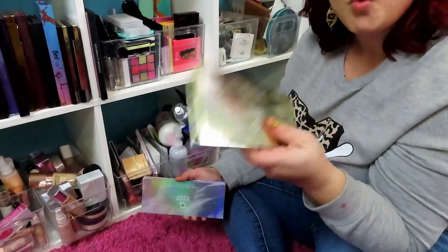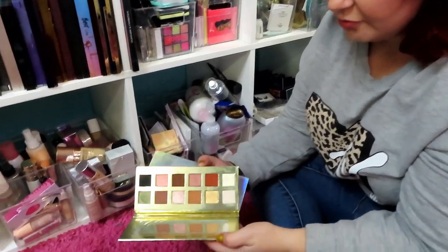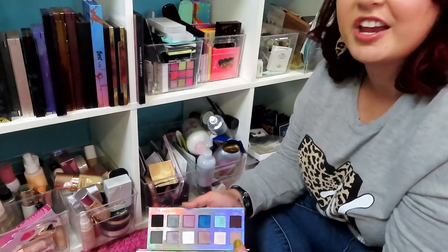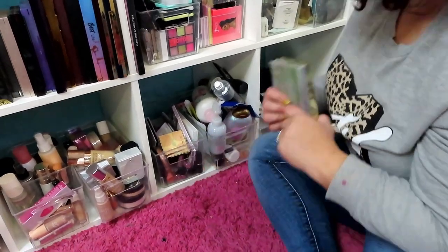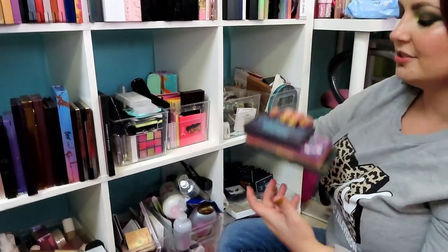These are weighty. Absolutely weighty. So we've got the Tiger, which is like a warm palette, and they donate money back to conservatorships. Charities, let's put it that way. And then this is the Polar Bear. These are both really good quality. I'm excited to see what else comes from the brand.